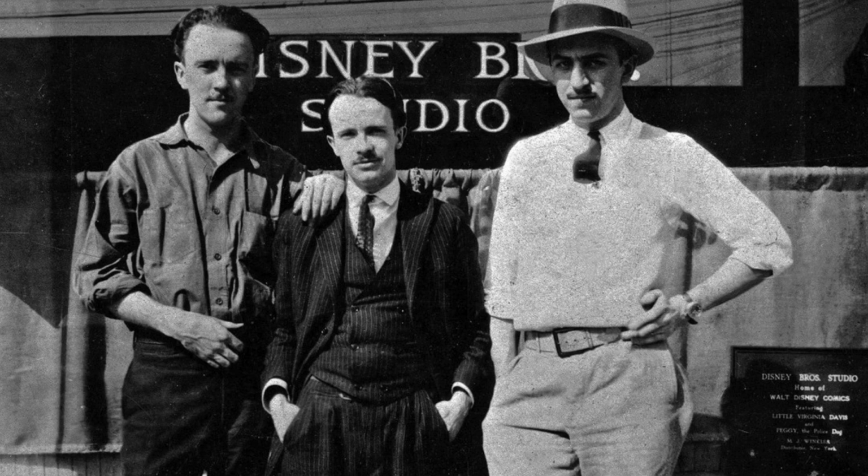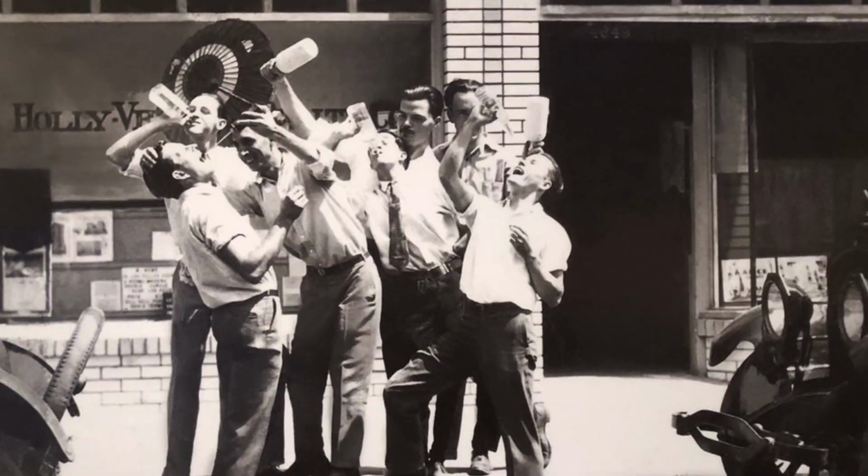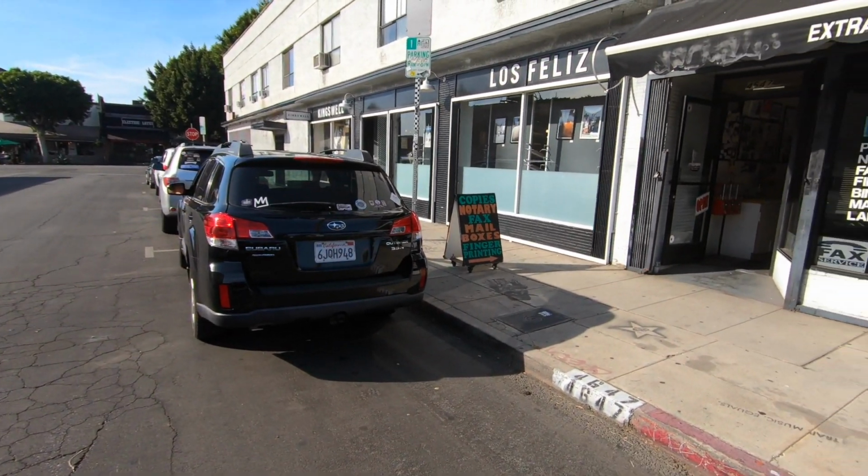So ladies and gentlemen, I'm happy to report that the first Disney Brothers studio is right behind me. It's still standing. It was established here in February of 1926, and the Disney Brothers were here for at least 2 years before they got to move to a different location. The building is still here.